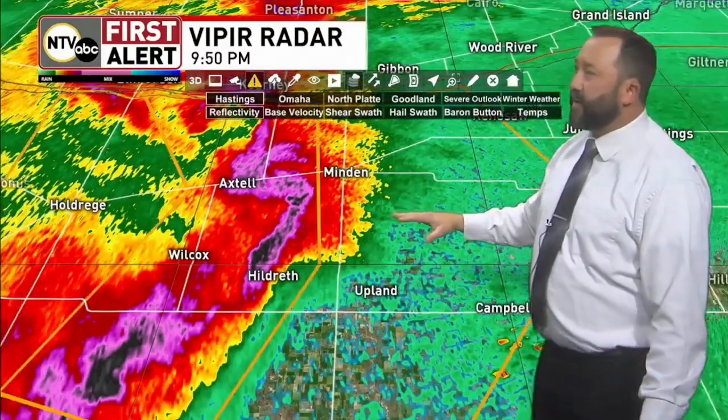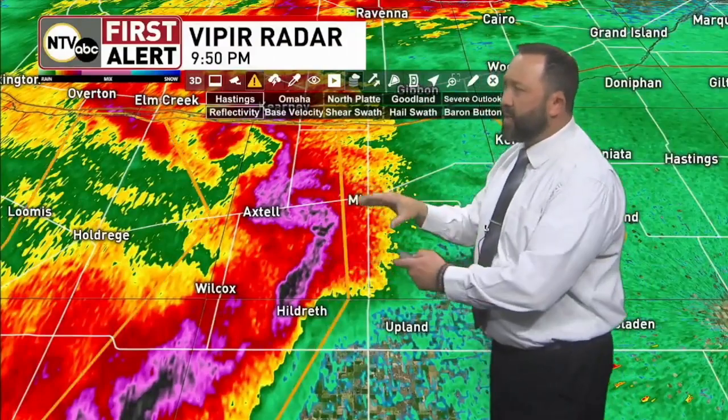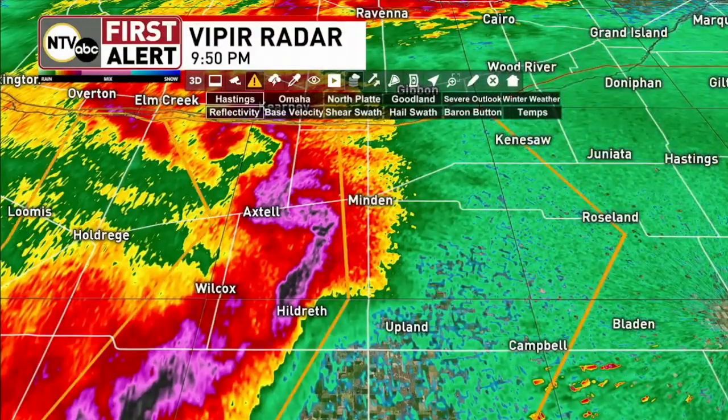So we're continuing to see this significant line of storms pushing its way into south central Nebraska, heading towards the Minden area, really anywhere from Hildreth north.